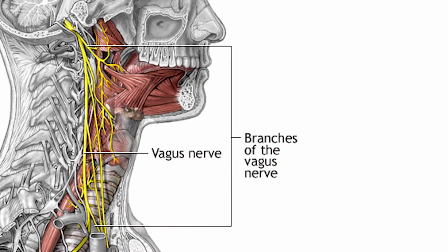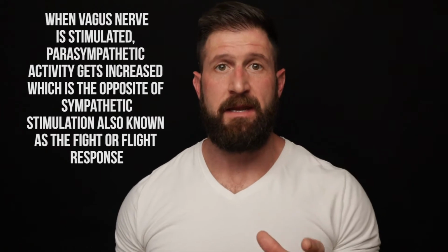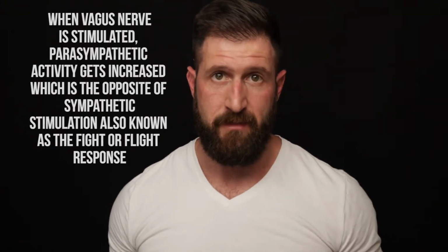The vagus nerve connects the heart, brain, and the gut. And due to this unique connection, it may be one of the essential causes of arrhythmia. When the vagus nerve is stimulated, parasympathetic activity gets increased, which is the opposite of sympathetic stimulation, also known as the fight or flight response. So, to quiet your vagus nerve at night, studies suggest you want to try sleeping on your left side.